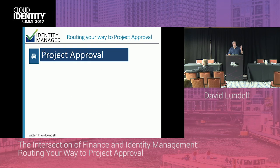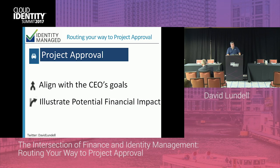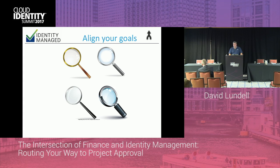There are 3 keys to routing your way to project approval. First, you need to align with the CEO's goals. Second, you need to illustrate the potential financial impact of the programs you're pitching. Third, be concise and impactful in your presentation. So how do you do that? Let's first talk about aligning your goals.